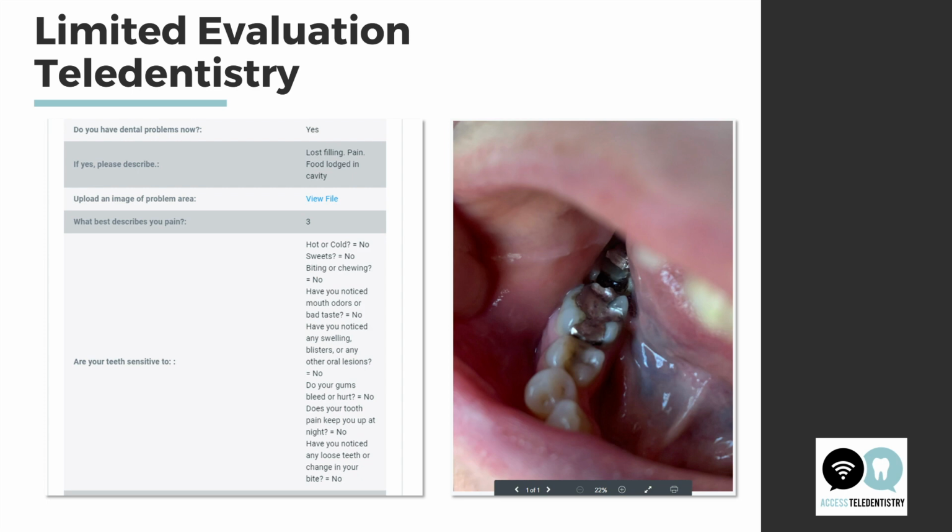It's HIPAA compliant. They sign a teledentistry consent because there needs to be consent, and they are in the form uploading a photograph that I can look at. And so this is one patient's example. They lost a filling, they have a low amount of pain, and they keep getting food lodged in that molar back there. And so we worked out a plan for this patient.